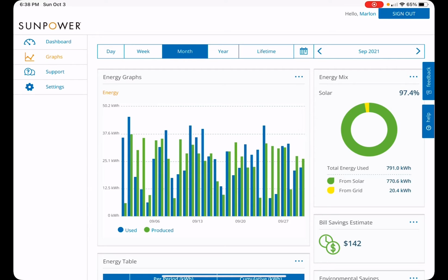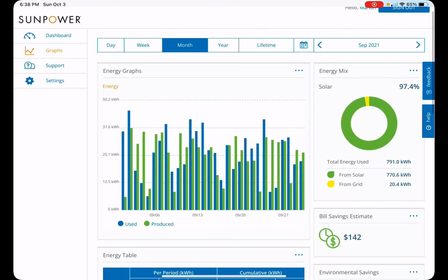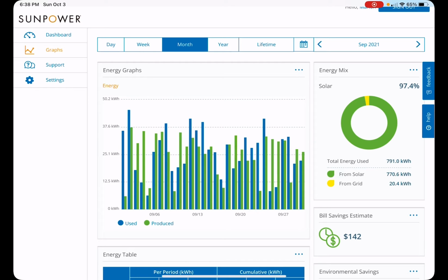So here you can see my September 2021 power generation from the solar panels, as well as how much I was able to take from the grid and give back to the grid. If you look right here on the right hand side, you can see that my total energy used in my house was 791 kilowatt hours. From solar, I was able to generate 770.6 of those 791 kilowatt hours. So in total net, I only pulled 20.4 kilowatt hours from the grid for the month of September, right? And that's just the bill month. It's not actually even specifically the month of September. It's like September 3rd to October 3rd, but for these purposes, it is what it is, right?